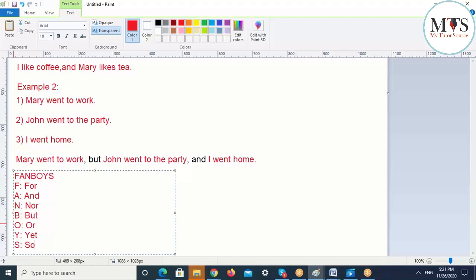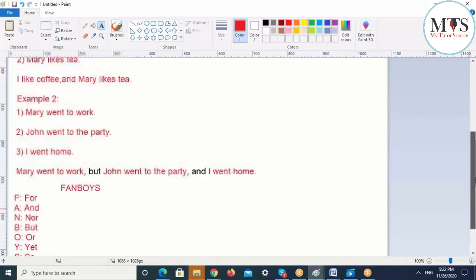So these conjunctions are known as coordinating conjunctions or connecting words. These words help combine one independent clause with another independent clause. They help establish a connection between two or more independent clauses. Independent clause means it can make sense on its own, and dependent means it can't make sense on its own. Let's discuss that together.